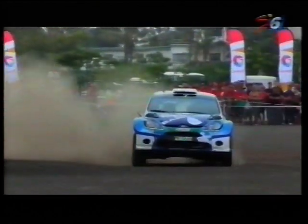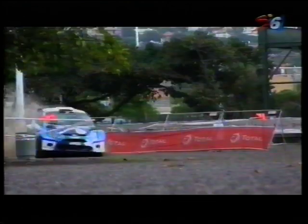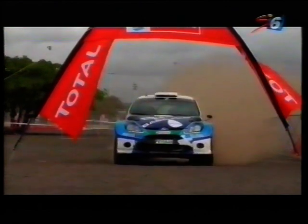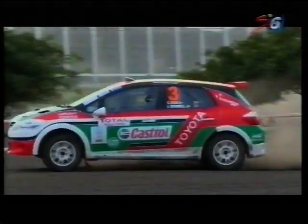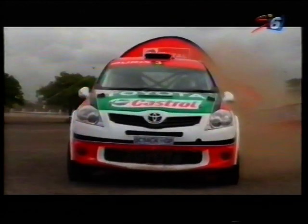The stage was only 3 kilometers long, and the gap between Charles Wilkin in third place and Johnny Gemmell in second position was more than a minute. Wilkin knew it was too little too late, but gave the crowd a good show while winning the stage in the Basil Read Ford Fiesta. Johnny Gemmell and Caroline Swan had a full 20 seconds to make up on rally leader Cronier. This wasn't going to happen in just 3 kilometers, and the Castrol Toyota driver conceded defeat.